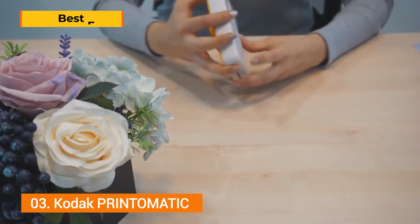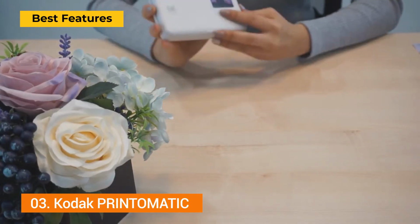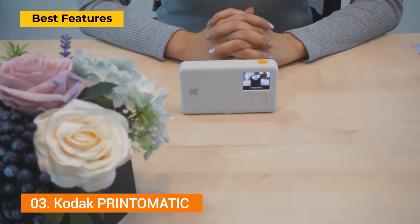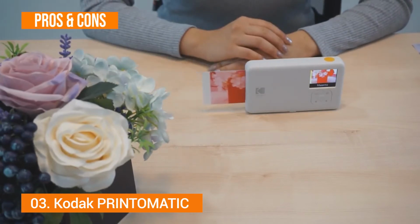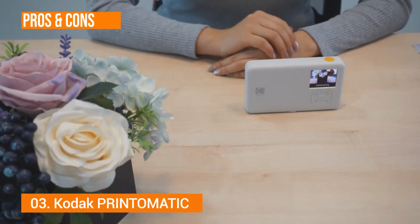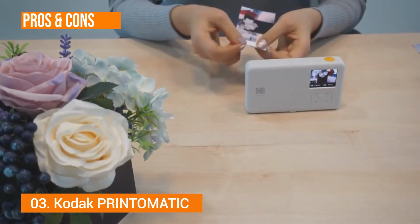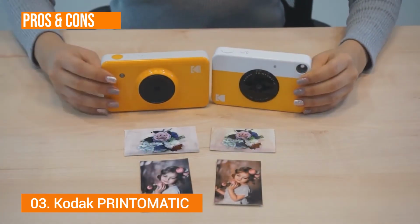The best key features are: 10-megapixel, all-in-one shoot and print camera, rechargeable battery, 0 ink technology. Photographs have an adhesive backing to stick anywhere. Moving to the pros: one-stop printing, charming, unique design, micro SD slot for storage. And for the cons: prints automatically so you cannot save shots for later.